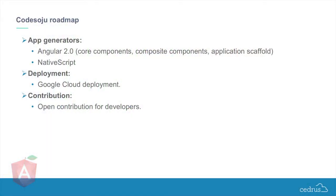All right, roadmap. Angular 2, as we said, is coming very soon. NativeScript also very soon. We're working on it, and in maybe a few weeks we should have something. We're also doing Google Cloud deployment, which is kind of native. And we're also opening up contribution for every one of you to contribute.